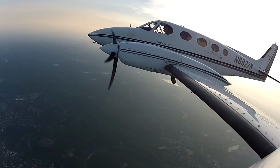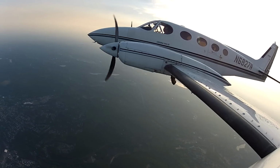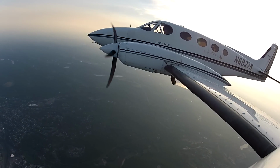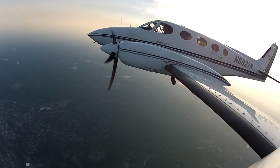May as well start pulling the power out. We've got a lot more altitude to lose, and there's Oxford right there. That's the city of New Haven.